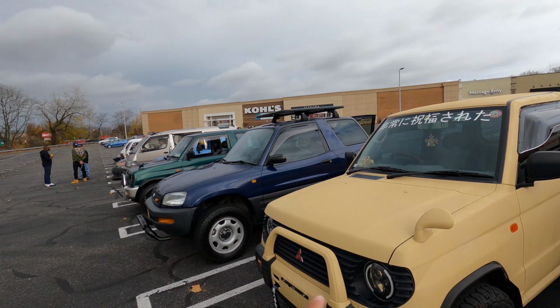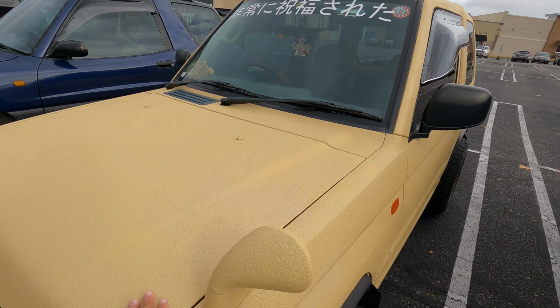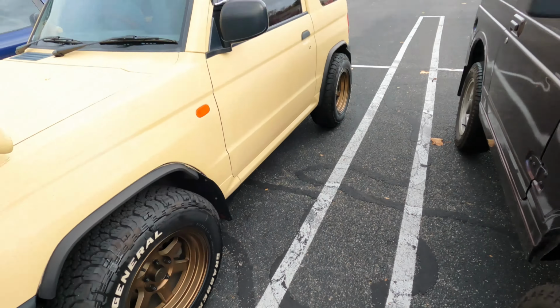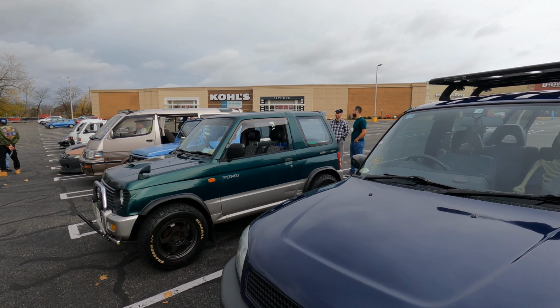We got a Pajero. This one's also for sale. I think he wants like 10 or 11, but it's cool though. It's like rhino lined, cool color, beautiful rims. Like, that's the color rims I want on this car, not the style, but color wise. This guy's clean. Then we got a right-hand drive RAV4.